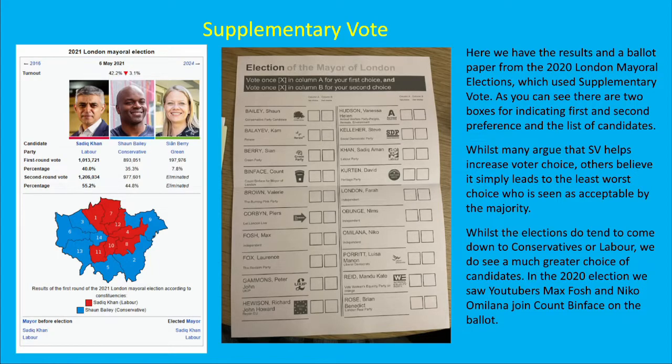In the first round, all first preference votes are counted, and if any candidate has more than 50% of the votes, they win and it ends there. However, if no candidate has achieved the required 50% or more to win, all candidates apart from the first two highest scoring ones are eliminated.